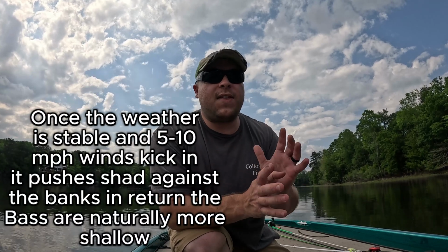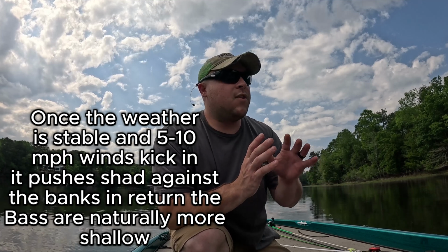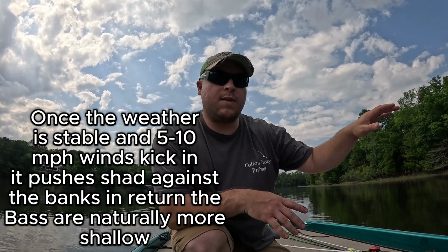Now, on days like today, we're fishing pretty far past the front. Day before yesterday it was cold. The winds finally settled down a little bit. We've still got maybe 3 to 5 mile an hour winds, so it's not horrible, but it's kind of calm, and that's typically when people have an issue trying to find and catch the fish. The good news is most of the time they're going to be closer up to the areas where you expect them to be, closer to the banks and the secondary points. The hardest part is figuring out what they want to eat.